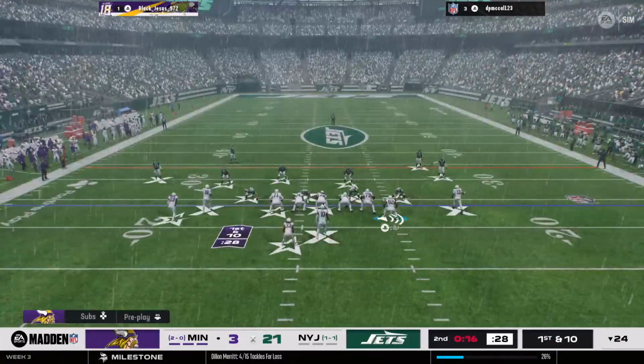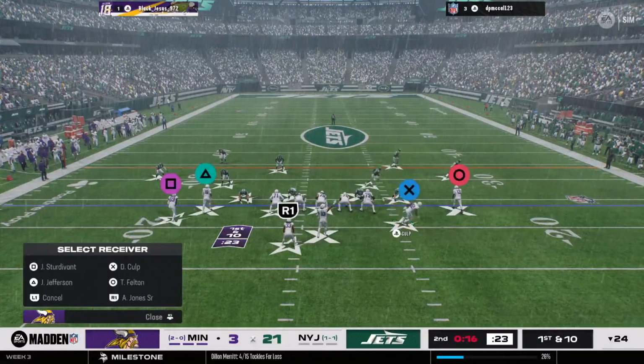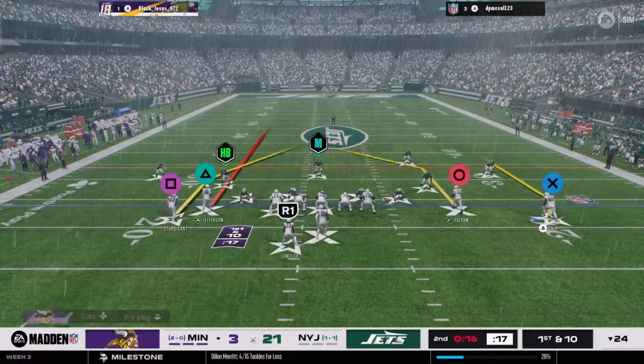Come on. 19 Tiger. They send the tight end in motion. 70 Ranger. 79 Broncos.